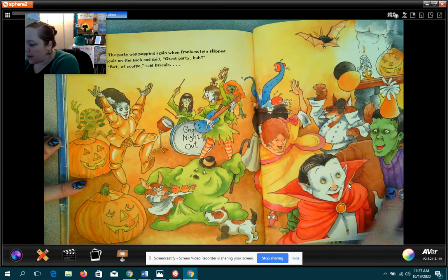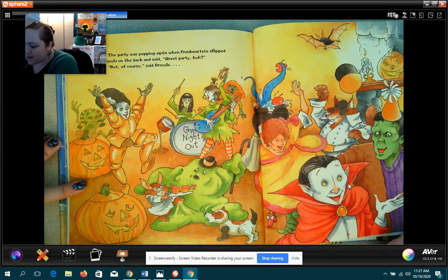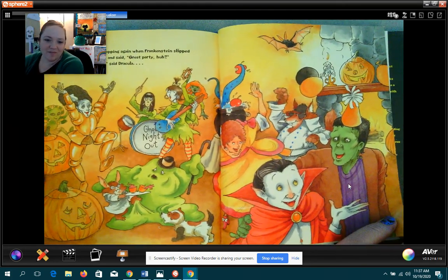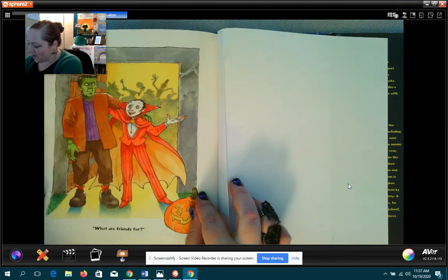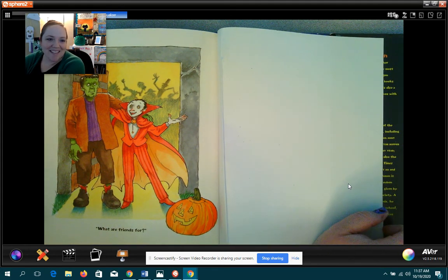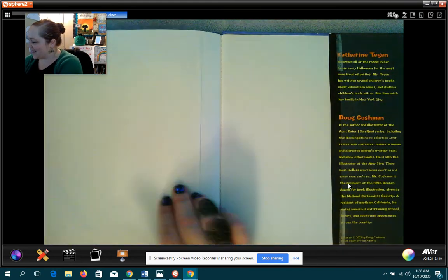The party was popping again when Frankenstein slapped Dracula on the back and said, "Great party, huh?" "But of course," said Dracula. "What are friends for?" Oh, that was nice. He fixed his little whoopsies. He invited everybody over. Yay!